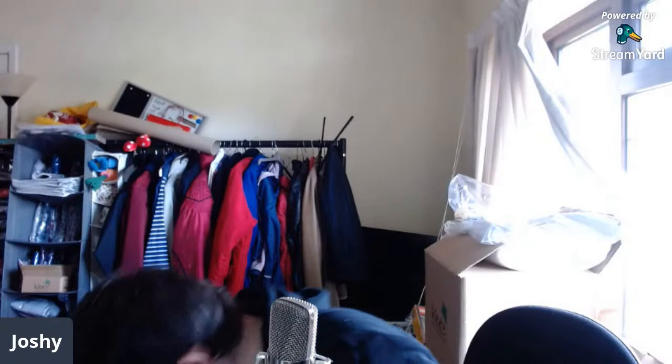I got this, which looks very Art Deco. Is it Art Deco with all the lines and everything?